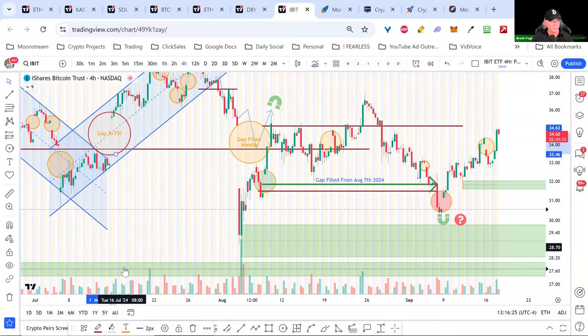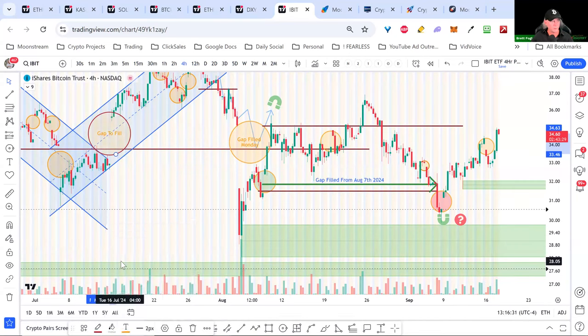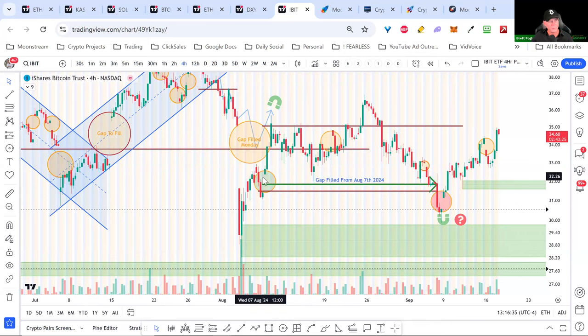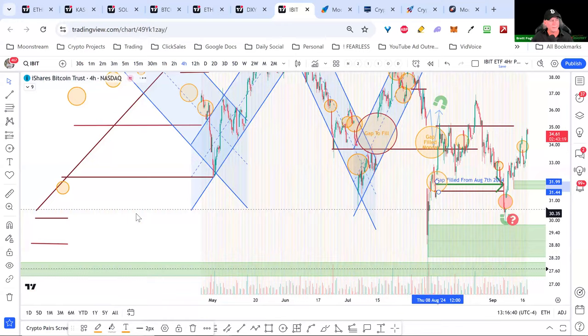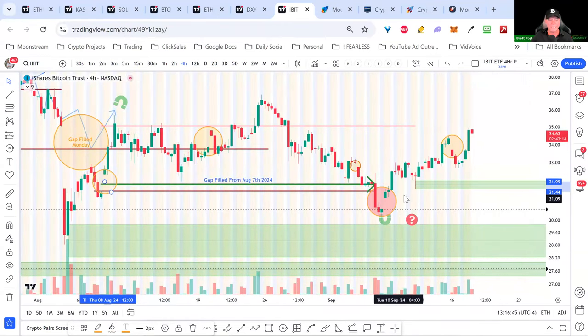So I'm just cleaning up my study here, because some of these, why is that not coloring? Sorry, I'm just doing some housekeeping here. So these are all the same. This gap filled, this gap filled, this gap filled. All of these have filled since the beginning of the IBIT. Okay. So I've been tracking this since the inception. So the only one that hasn't filled is right down here. This will act as a magnet.